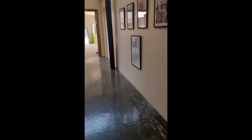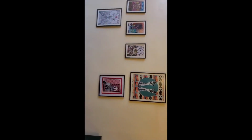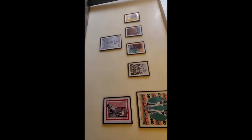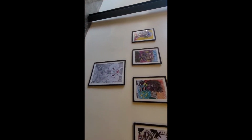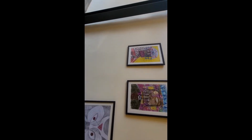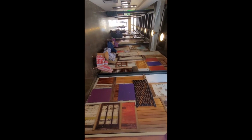And guys, this is the entrance. I just like the way they have placed those pieces of decor over there. They have made use of that space in a beautiful way. And they have an ample parking area towards that side.